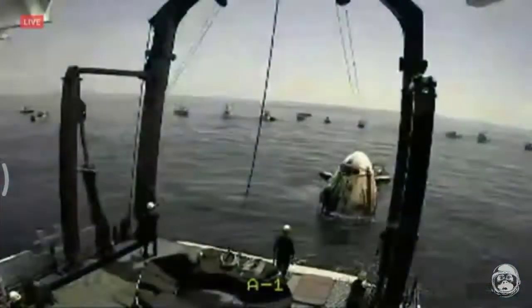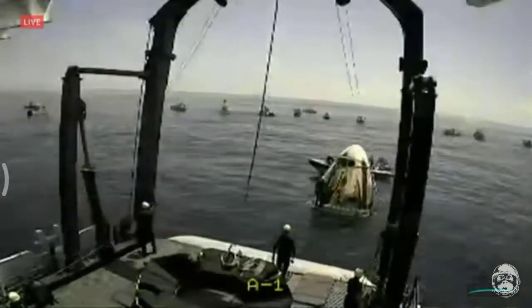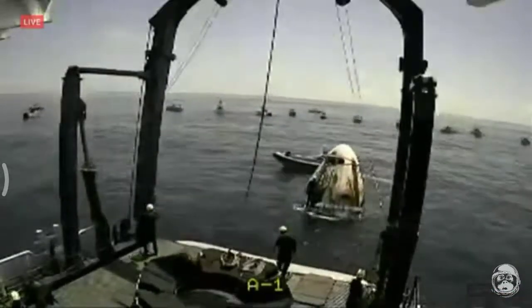Dragon, SpaceX, comm check. Loud and clear. Loud and clear as well. Just wanted to verify a quick comm reconfiguration. Thank you. Just letting you know we got a couple lines connected and rigging is in progress. Copy that, SpaceX, thank you.